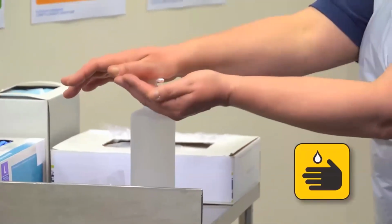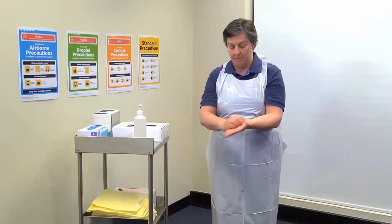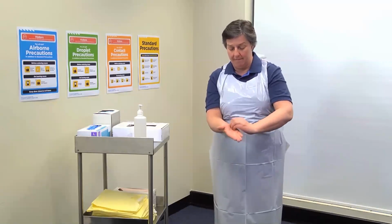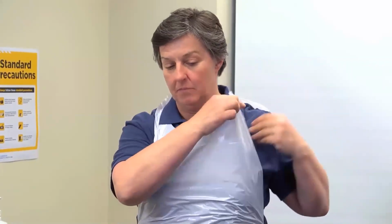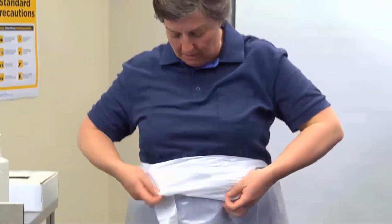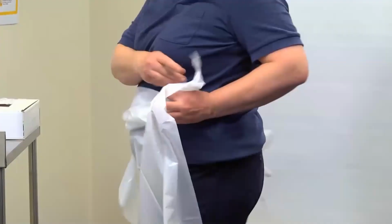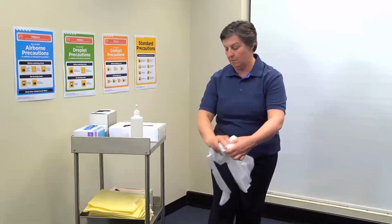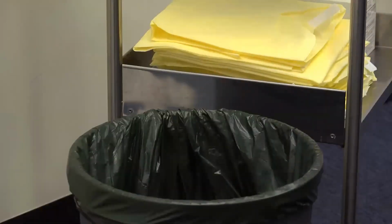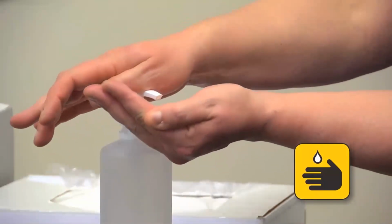To take off an apron, perform hand hygiene. Break the side of the neck strap. Roll the apron away from yourself down to your waist. Break the waist tie. Continue rolling the apron away from yourself into a ball. Dispose of the apron directly into the waste bin. Perform hand hygiene.